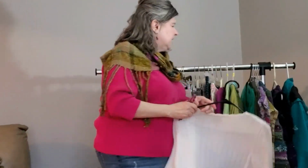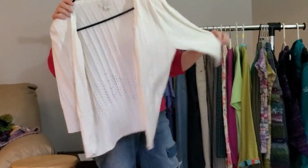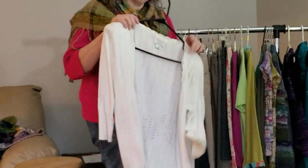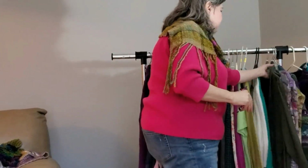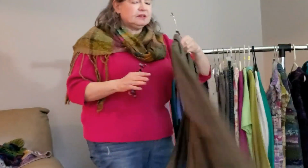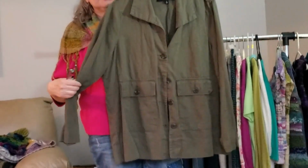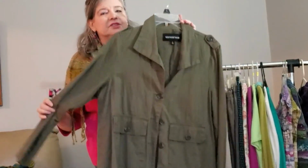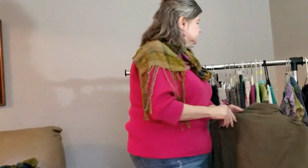And then I always like to have a light cardigan to wear over t-shirts to avoid the chill and the air conditioning. Very nice to have year-round, but especially a light one at this time of year. I like this kind of army style jacket I got, and I can wear this either as an over blouse or as a jacket outside. It's really fun.